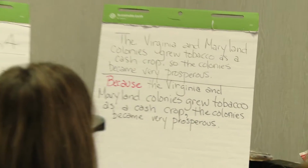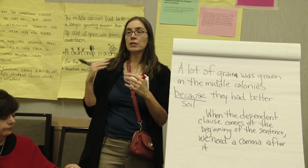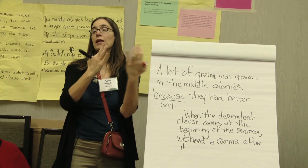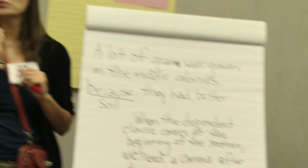Showing students that the dependent clause can come at the beginning of the sentence and then you need a comma after it, or the dependent clause can come at the end of the sentence. And helping them understand that both with so and because, they're both talking about cause and effect. So your cause needs to come first. So you may need to manipulate your clauses to make sure that your sentence makes sense and cause is coming before effect. So I'd like you to write a sentence about the relationship between the natural resources of the colonies and the products or their economy using because or since.